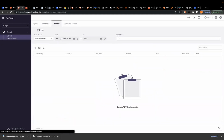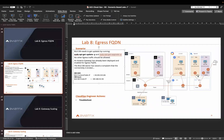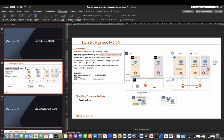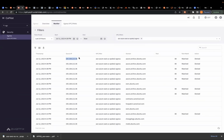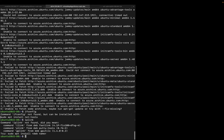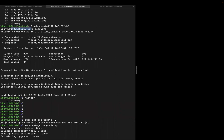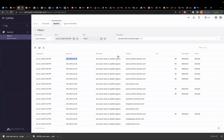So if we go to the monitor, I can specify the spoke 2 egress, because I am in the Azure spoke 2. This is Azure, so this is spoke 1, this is spoke 2. I'm concerned about spoke 2, and I can clearly see that this is my source IP. This is the machine I'm on. I can assure you, because even when I SSH, I actually SSH to 212.36. So this is my IP address, and I was trying to go to azure.archive.ubuntu.com, and I was matched. However, the action was actually denied. And this explains why all of these denies appeared when I was trying to run both of these commands.